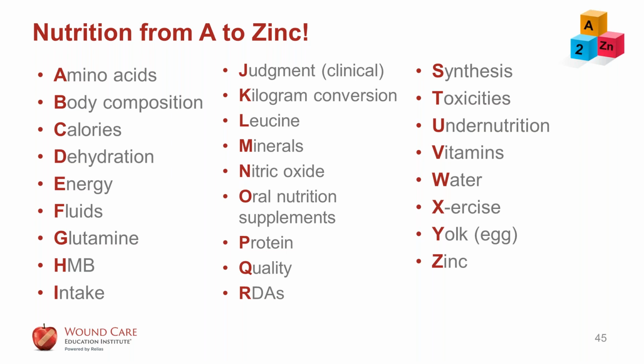So hopefully you've walked away today with some ideas of how you can accomplish this in your regime, whether you're working in home care, acute care, long-term care, plenty of different ideas for you to try.